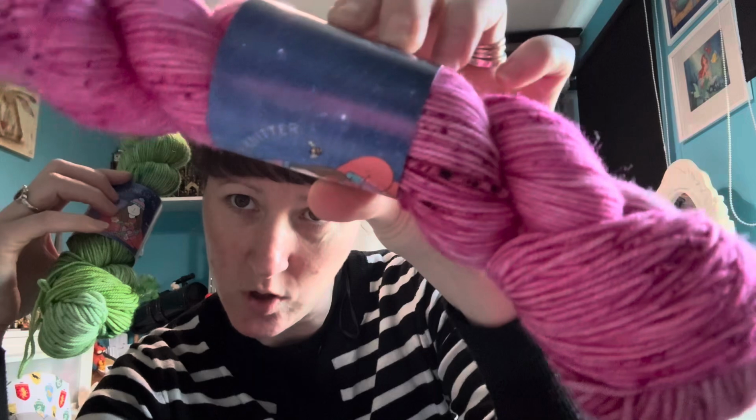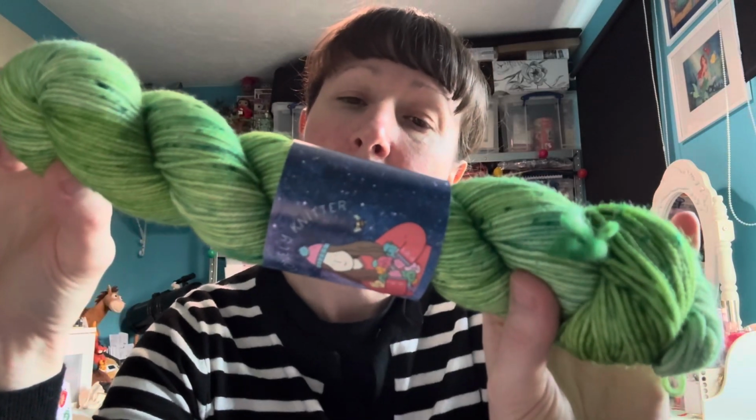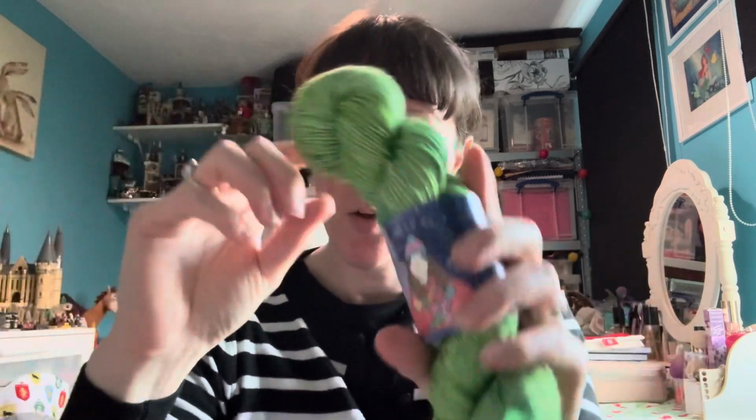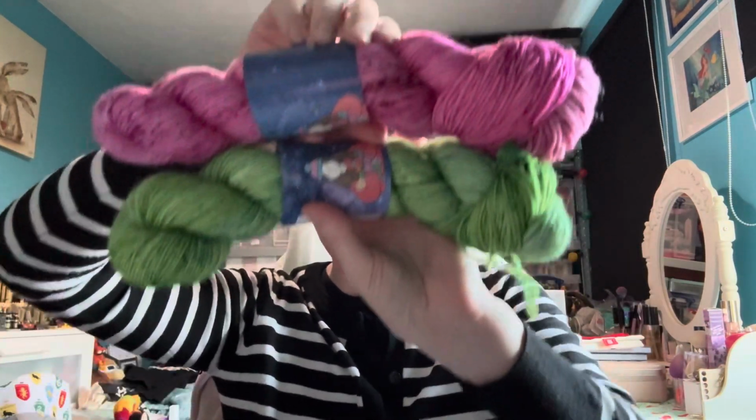It's speckled yarn, if you can see there. And then we've got Unadulterated Loathing. And these are both Luxe DK. Again, no plan for these, but they're Wicked colours, so I'm a bit obsessed at the moment with Wicked colours. So yeah, those arrived this week.